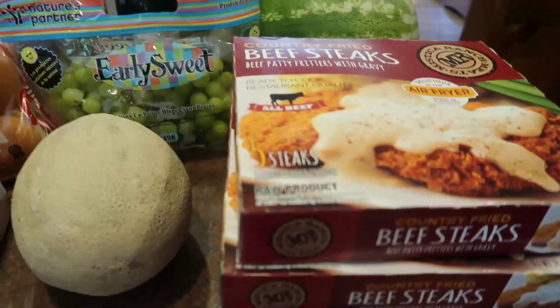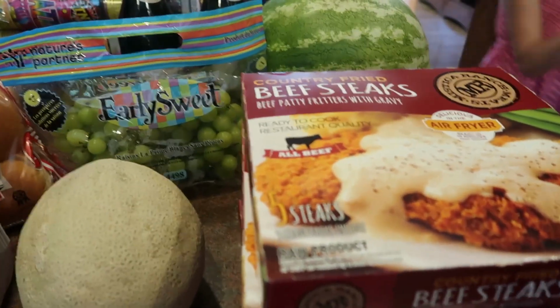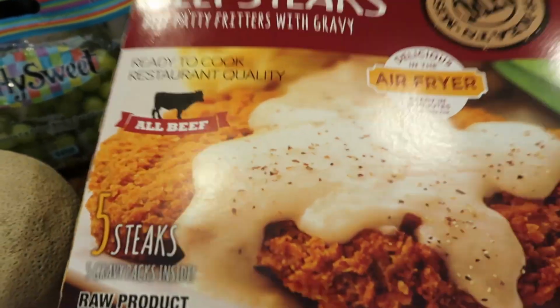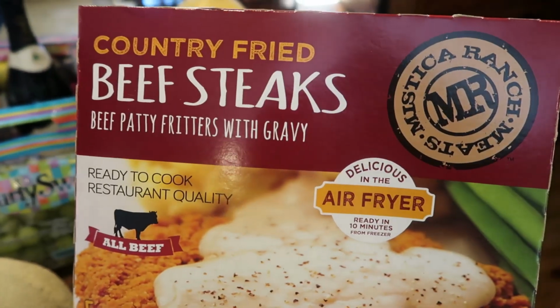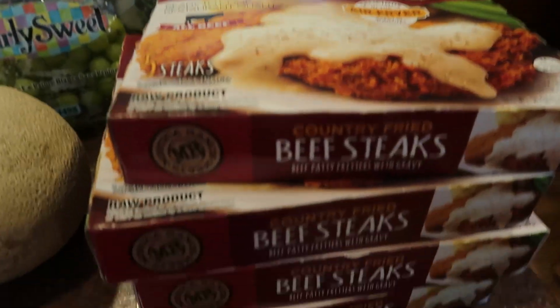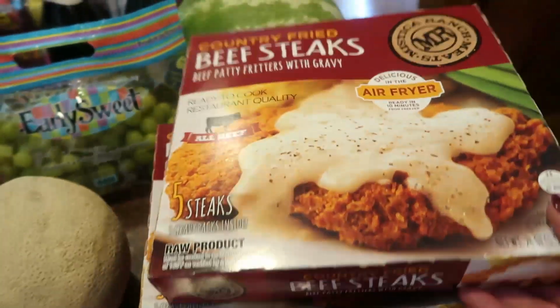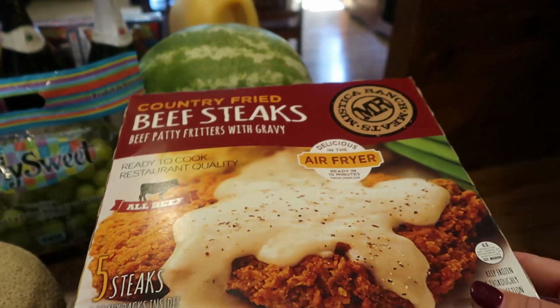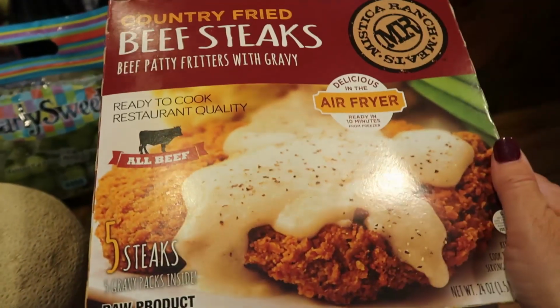So cooking for the whole day was just not really an option, and I know that what Warren loves when we go out to eat is basically country fried steak and gravy. So I bought 4 of these boxes. This is a different brand. Last time I bought it, it was actually Tyson. It was in a bag, and those were very good, but they didn't have that brand today.